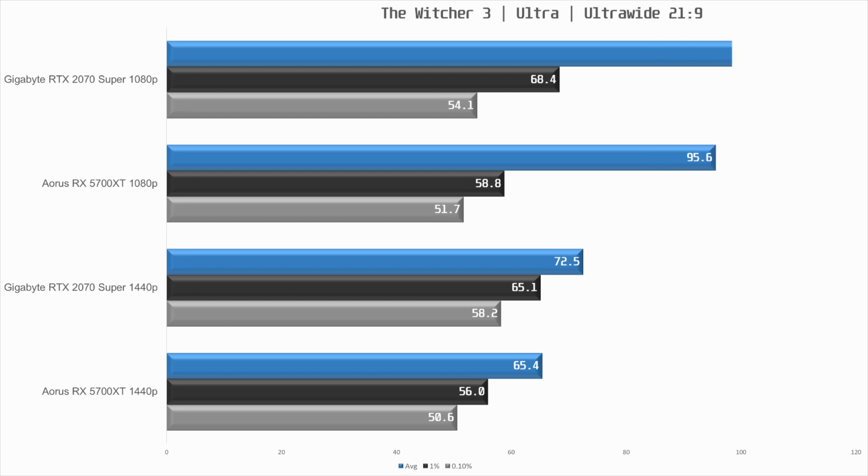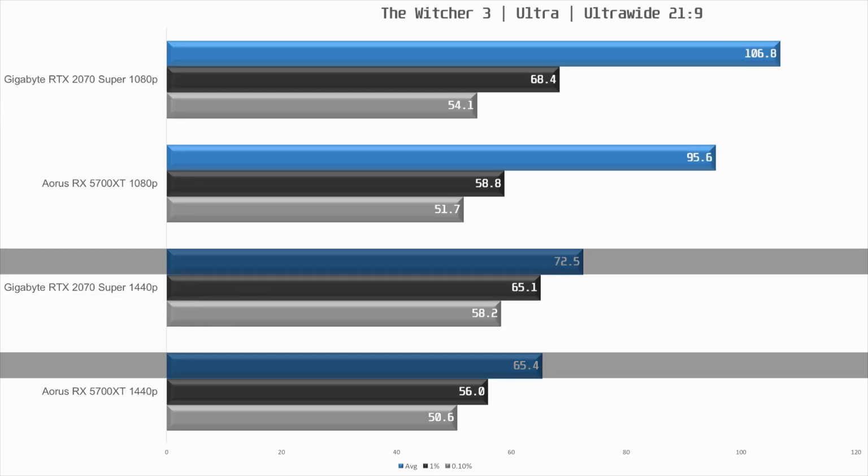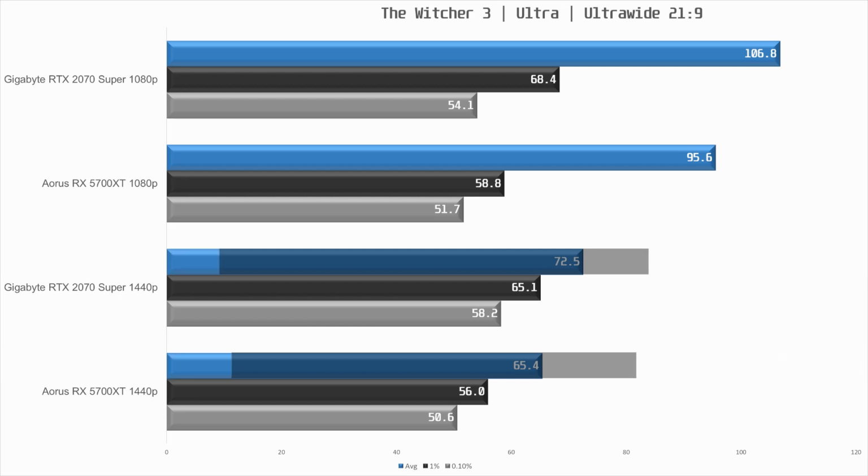Last up is The Witcher 3. At 1080p, the 2070 Super is 12% ahead of the 5700 XT. And the frame times here are probably caused by the CPU and not the GPU, seeing as they don't change much when moving to 1440p. But at 1440p, the 2070 Super is still 11% ahead of the 5700 XT.